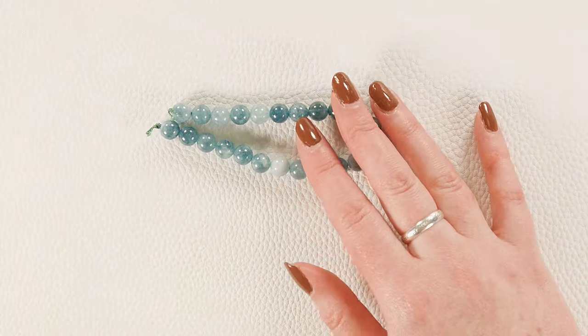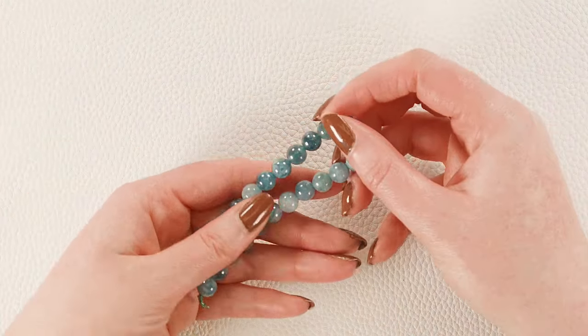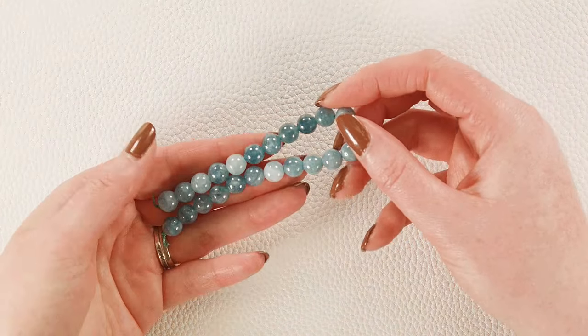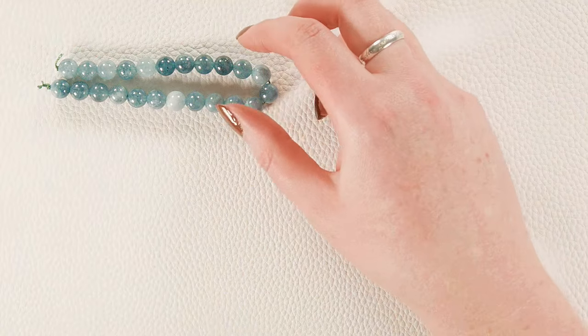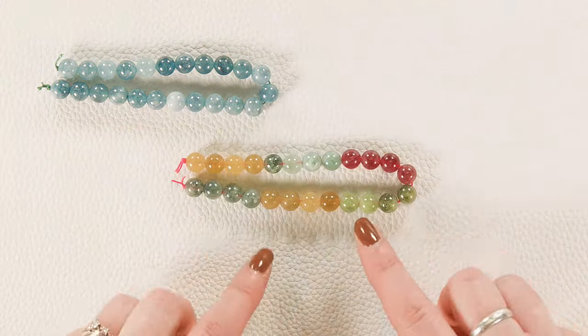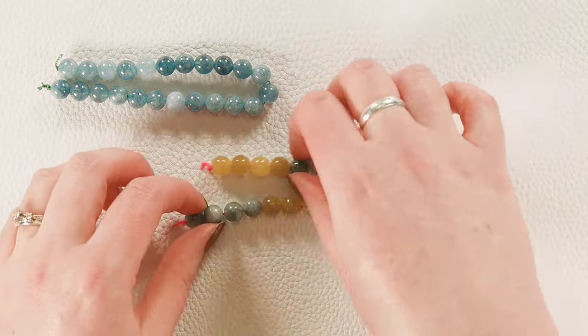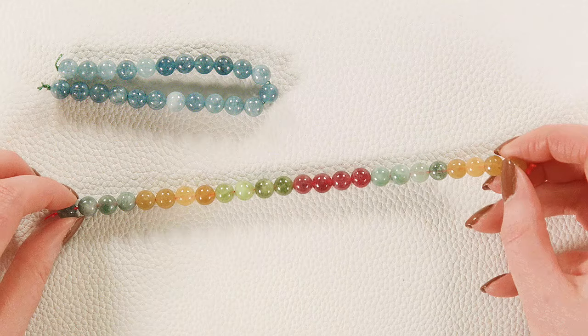So to start off, we have some really fun gemstone beads. These are dyed quartz. I love that steel blue color. Really, really pretty. We also have some multicolor dyed quartz. Now these are designed to look like tourmaline, I think. They've got those colors, but to be very clear, they are a dyed quartz. They're just super pretty.